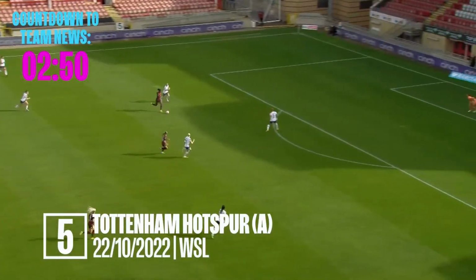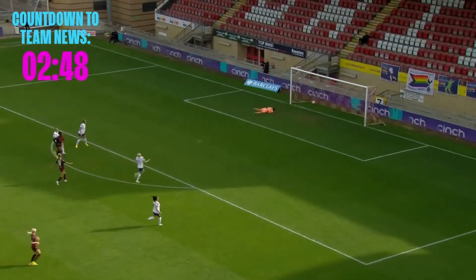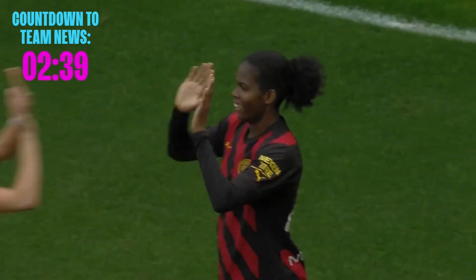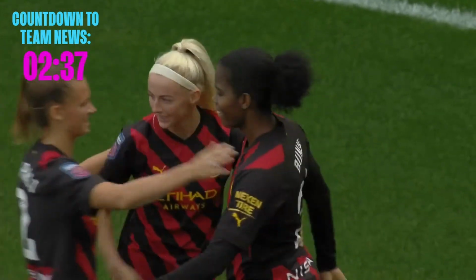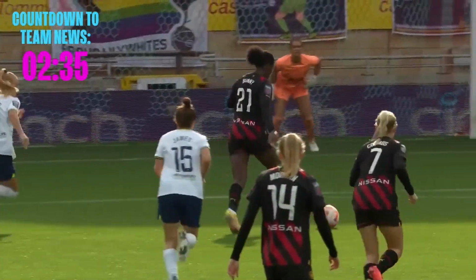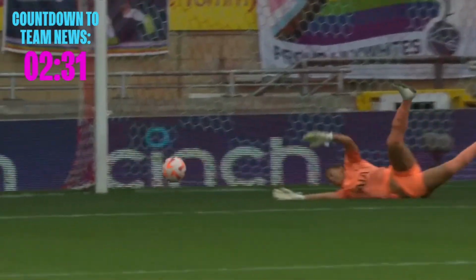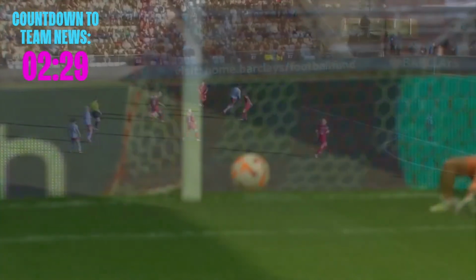Now they're giving the ball away in a dangerous area here, and it's Bunny Shaw again, and it's 2. Ruthless from Khadija Bunny Shaw. And Manchester City, in no time at all, have doubled their lead. Less than 2 minutes gone in the second half. To any other player, that would have been a half chance. But Shaw thumped it in and made it Tottenham 0, City 2.